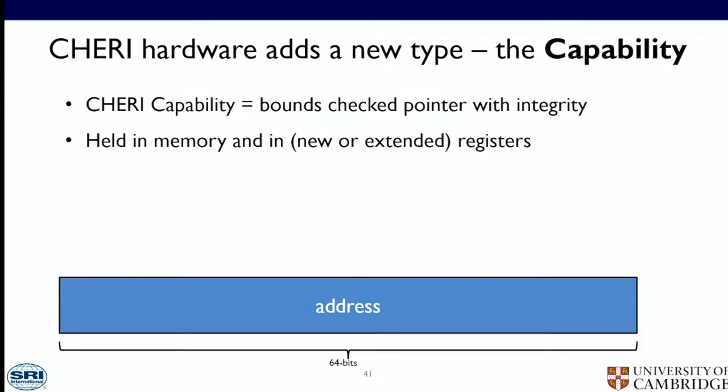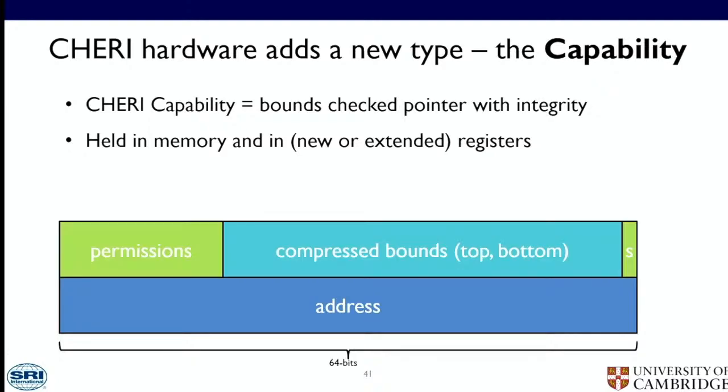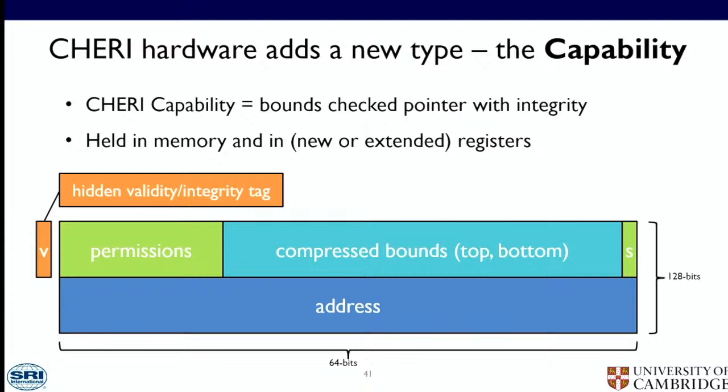I'm going to whiz through this quite quickly, but just give you a bit of a flavor. We do make some additions to the processor, so we basically add a new type to replace pointers. So we add what's called a CHERI capability, which is a bounds-checked pointer with integrity. These are held in memory and in registers inside the processor. And actually, when you compile your code, the compiler just uses these automatically. With these, we add to the address permissions, bounds, an S-bit, which I'm not going to talk about, which brings our 64-bit pointer up to 128-bit, so the pointers grow a bit inside, and we add a validity tag that's absolutely critical for security properties.